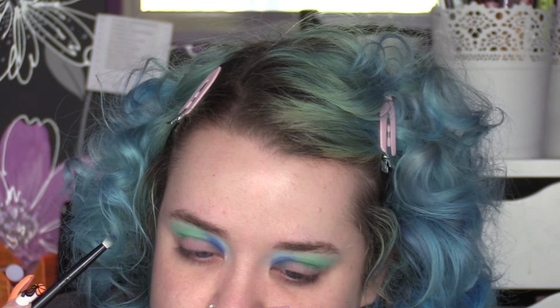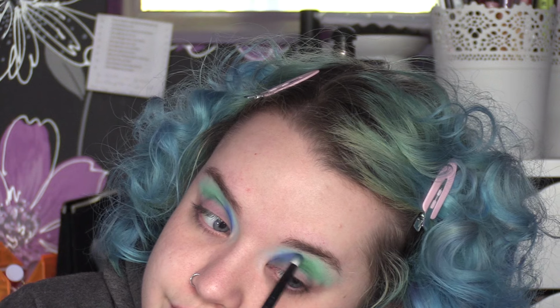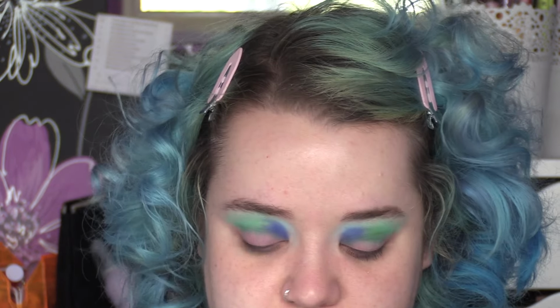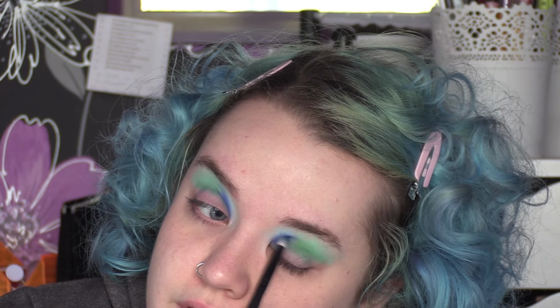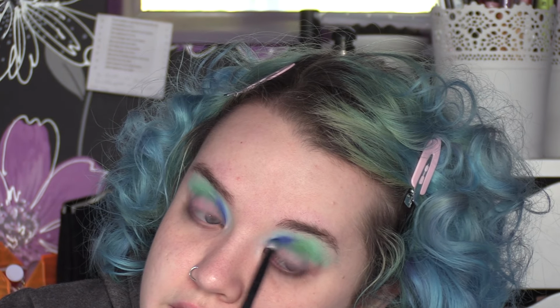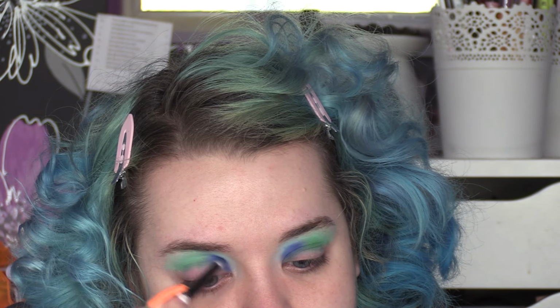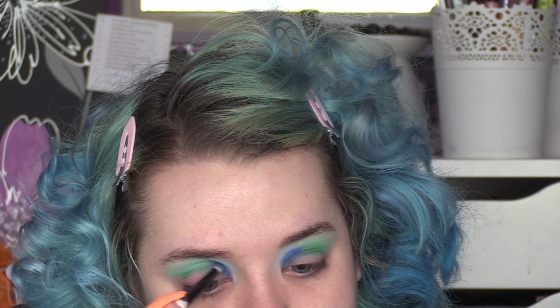We're going to take this right down into the inner corner as well. Now we are going to cut the crease, so if anything gets on the lid, I'm not going to overly worry about it. We're just really going to build that up.